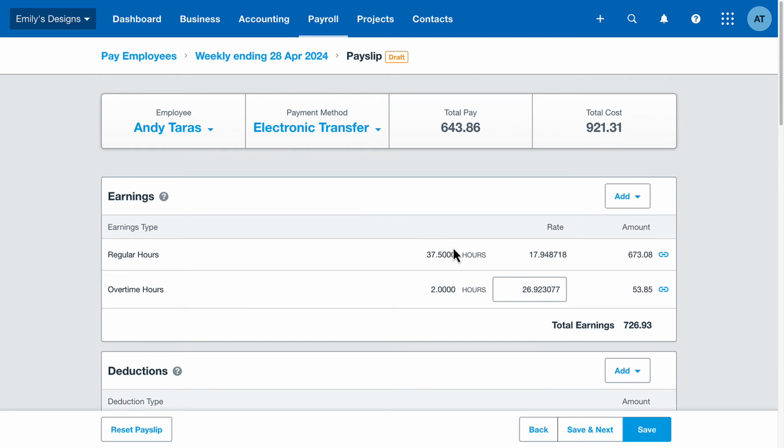Now I can see that I've got some regular hours, some overtime, and I also have a blue paperclip icon on the right hand side, which links back to that timesheet, which we submitted as an employee and then we approved as an administrator. Now even at this late stage, I can click straight through to that timesheet using the hyperlink on screen. I can even edit the timesheet hours too.